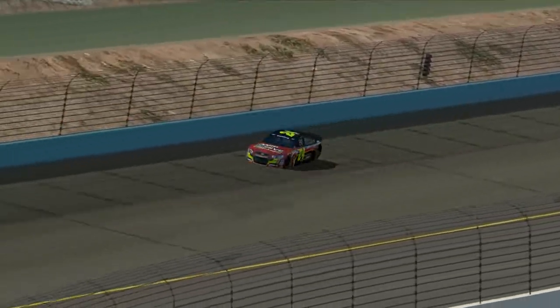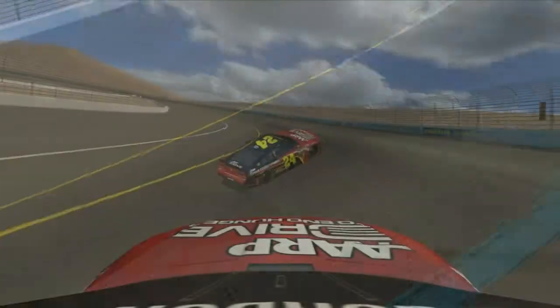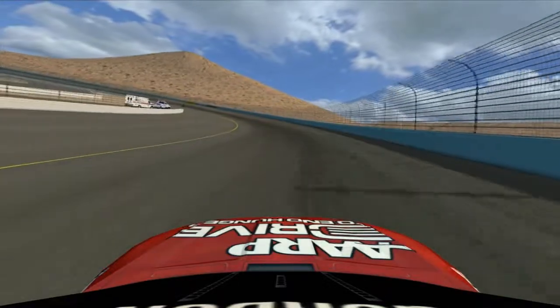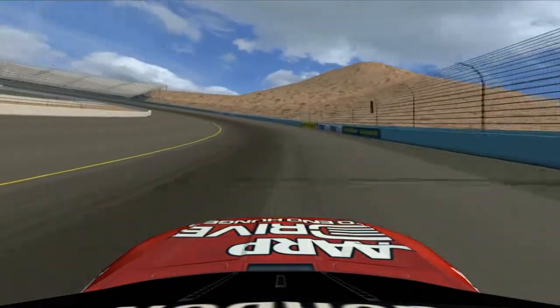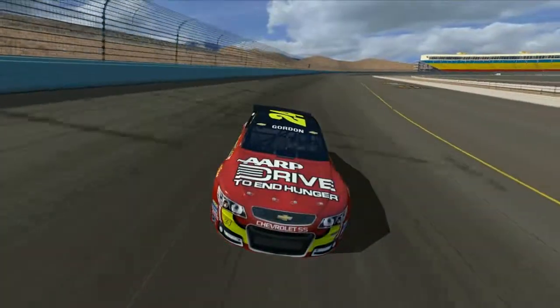You're not going to drive in as deep there as you are into one, just because the corner's much flatter into three and the car doesn't have quite as much grip. On the brakes, fairly hard, not too aggressively again because of the flatter banking. You want to be right around the bottom of this racetrack.